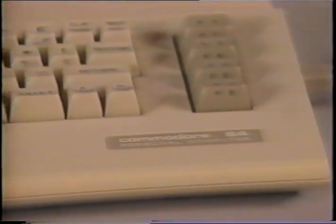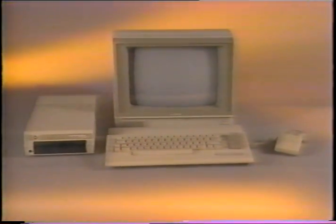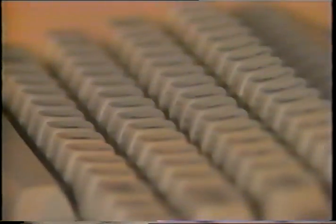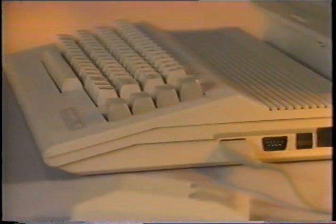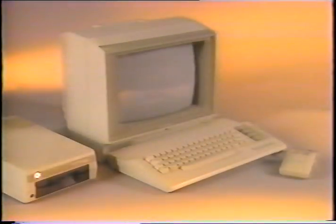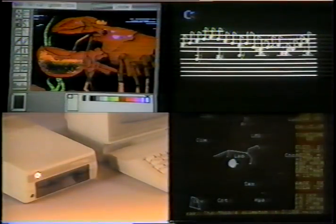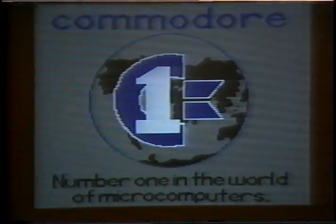The new 64C and GEOS, a high-end performer at an economy you can't pass by. The one system that you can use for business and home management. The one system that will allow your children to expand their horizons and educate in ways you never believed possible. The one system that is already the most installed computer in homes and schools across North America. A system with the largest base of existing software in the world. A system that paints, plays music, and can show you and your family the stars. A computer that has the ability to grow with the Commodore family of peripherals.